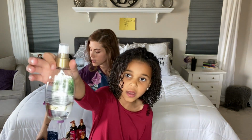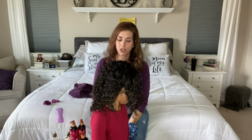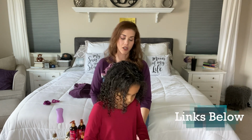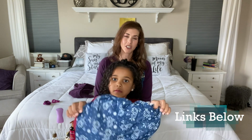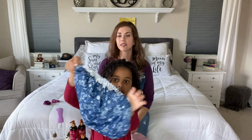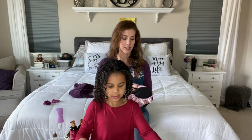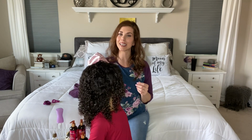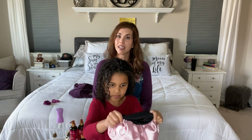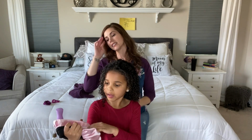We do have a satin pillow for her in her bedroom. So she sleeps on a satin pillowcase. And then we also have her wear a cap at night, which she is really awesome about. So we have a couple different kinds. There's this one. The whole point of the caps is just that it's slick on the inside, so that it's not creating any friction and frizz while they sleep. I like this one the best because I think it stays in place better.